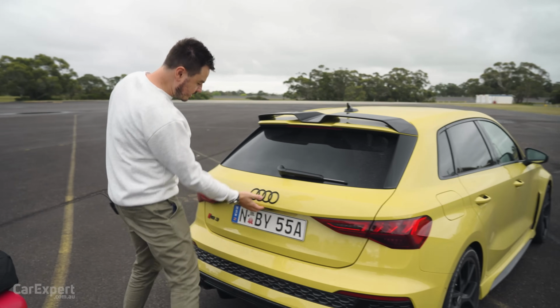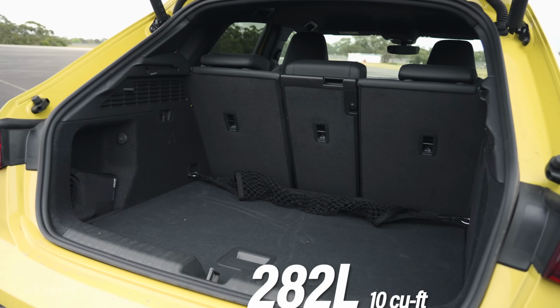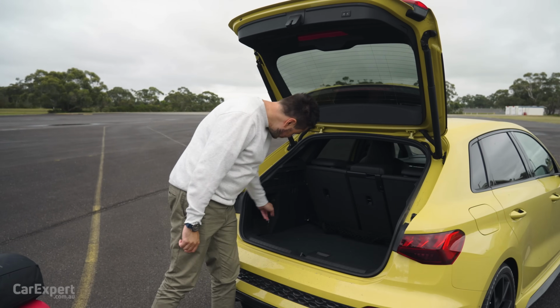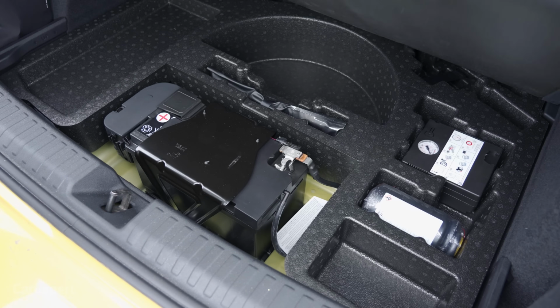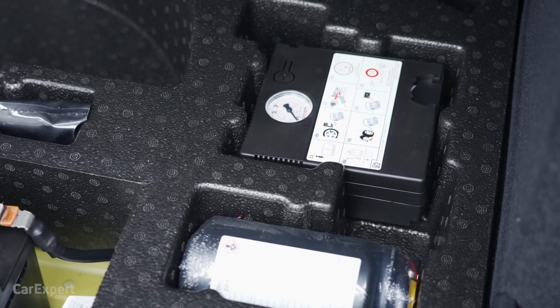Okay, boot space. Let's have a little sticky beak. So powered tailgate, yay. Oh, that is small. So under 300 litres of cargo space available there. You've got a 12 volt outlet just off to the side. Safety kit. Under here, a battery and a tyre repair kit. There is really not much storage space there at all.